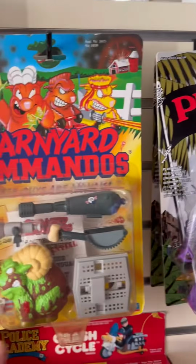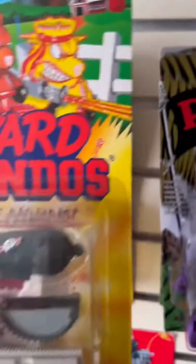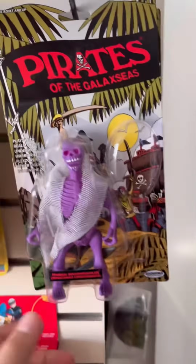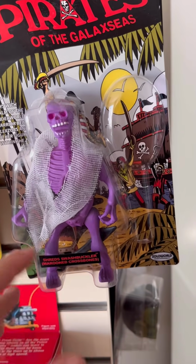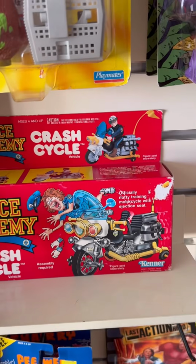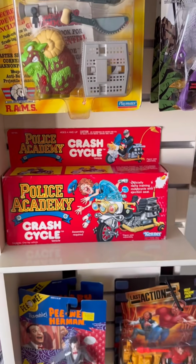And then over here, I got some carded Barnyard Commandos. Those are from 1990. That one's not in the best condition, but I got them at the same time. Pirates of the Galaxies. Unfortunately, these are the remakes, 2017, but I thought they were definitely another cool thing to pick up. Police Academy Crash Cycle I grabbed. Not in the best shape, but still cool just to have something from Police Academy.